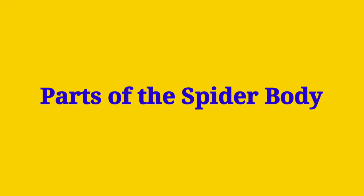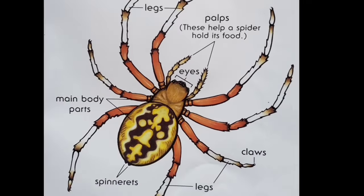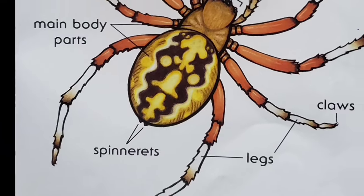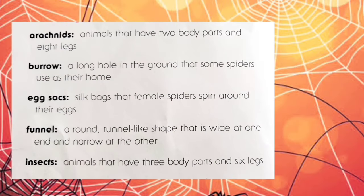The body parts of the spider. Legs. Claws. Main body parts. Spinnerets. Palps. Arachnids: animals that have two body parts and eight legs. Burrow: a long hole in the ground that some spiders use as their home. Egg sacs: silk bags that female spiders spin around their eggs.